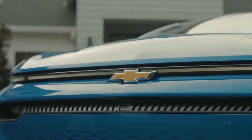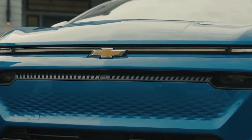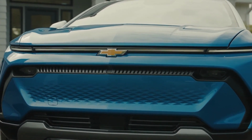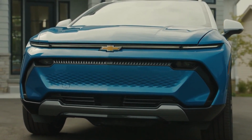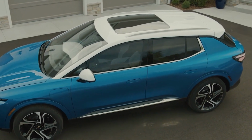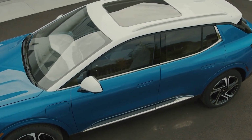GM revealed a new driver assistance system in 2020 dubbed the Super Cruise. It makes use of a number of sensors, radars, and cameras to steer, accelerate, and brake automatically within your car's lane. Super Cruise was initially only available on the Cadillac CT6, but GM announced that it will be expanded to at least 23 new vehicles, and the Chevy Equinox EV is one of them.